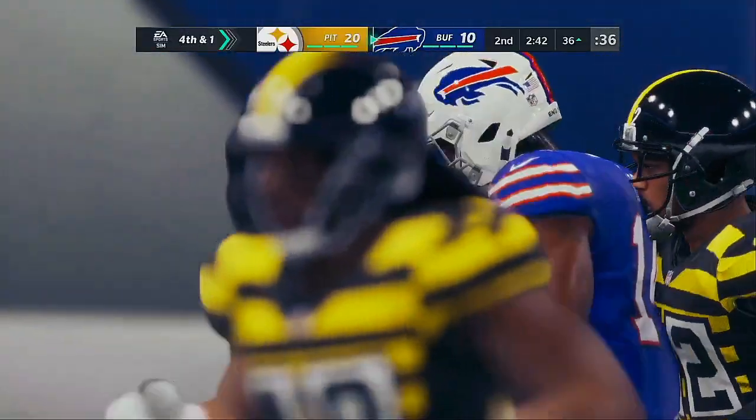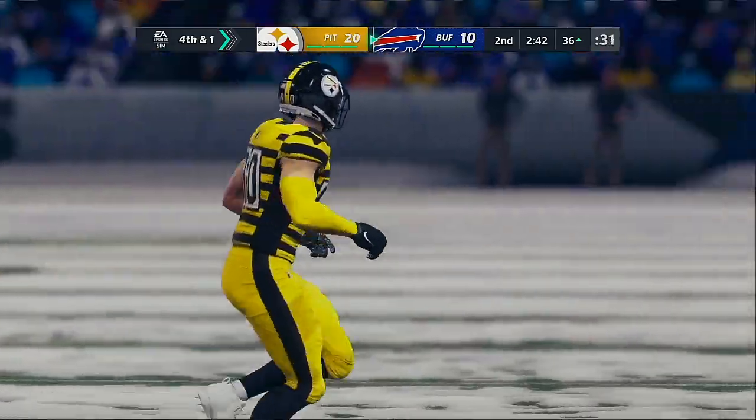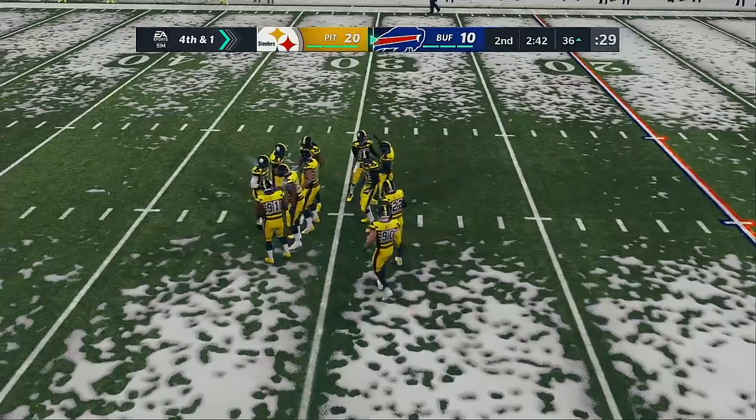The coverage too good there. The contact popped the ball free, and it's fourth down. More problems here on third down. They've converted only once so far in this first half.